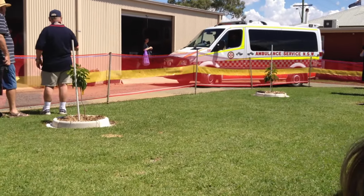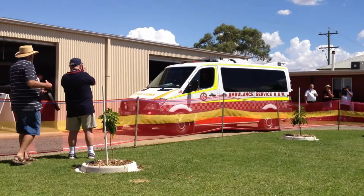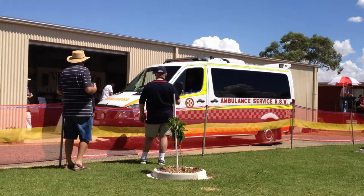This is the current vehicle. It's good to see that they've moved up.